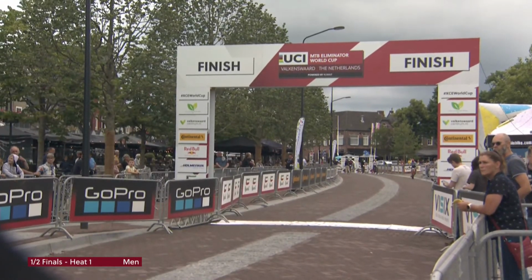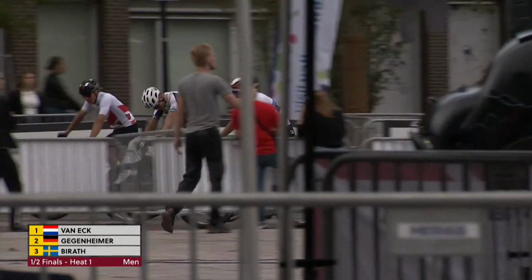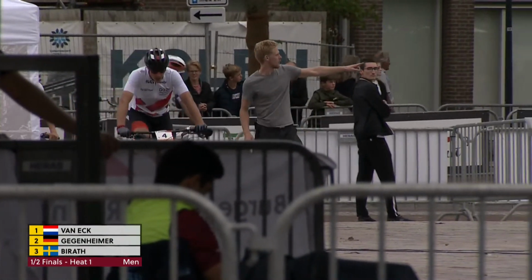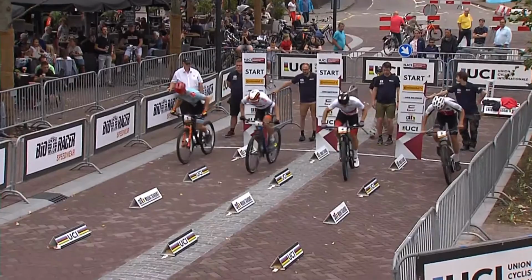Oh, so tight there. Now, who took that? Will it be Van Eck or Gegenheimer? I think it's likely to go to Van Eck, with Gegenheimer getting eliminated, but that was incredibly close.